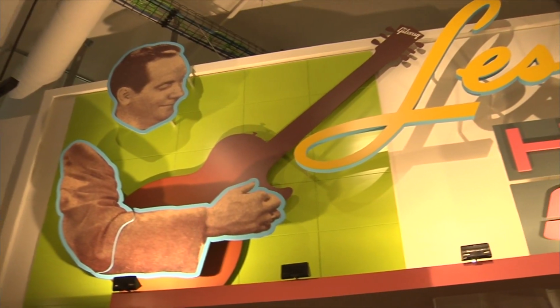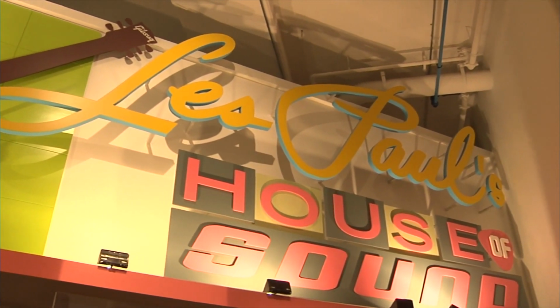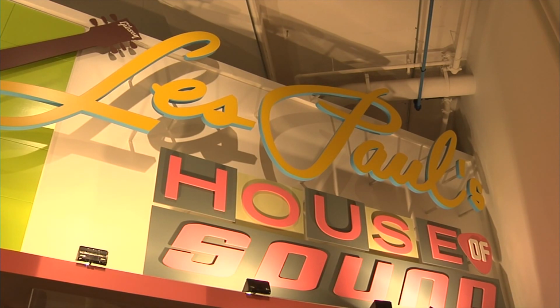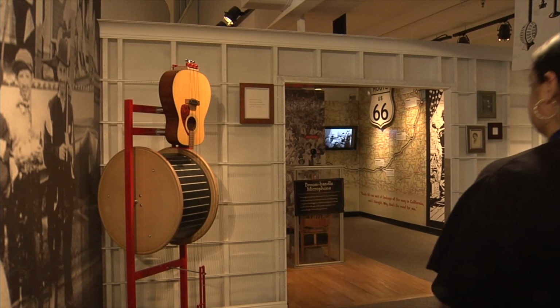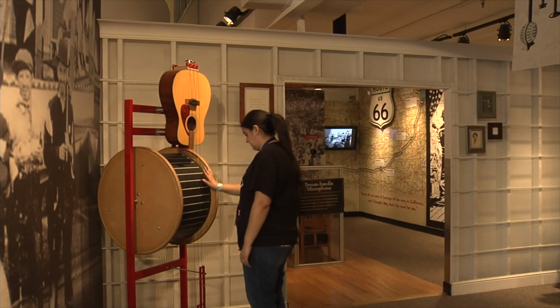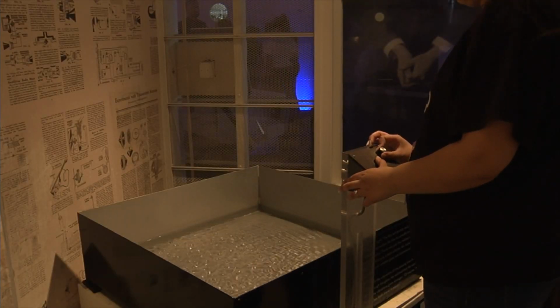Next, I headed up to the second level in the tech building and went to Les Paul's House of Sound. I found this very interesting mural. I'll give you a minute to read it. There's many activities for kids to do. I even took part in the fun. This was a fun thing to mess with. You turn the knob and the vibrations go higher or lower.